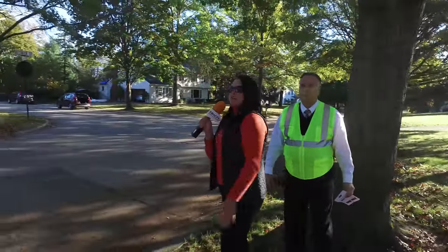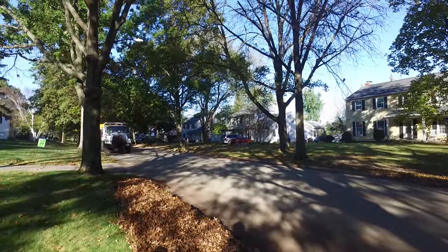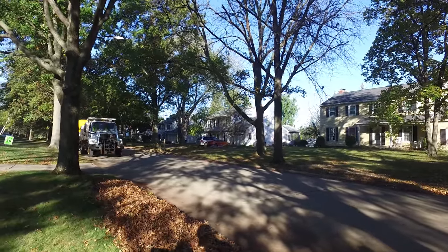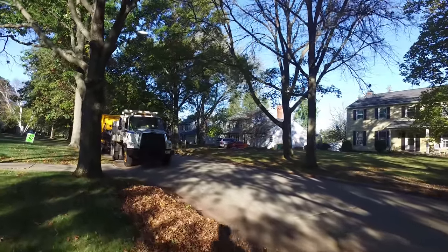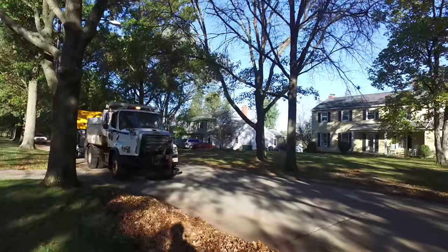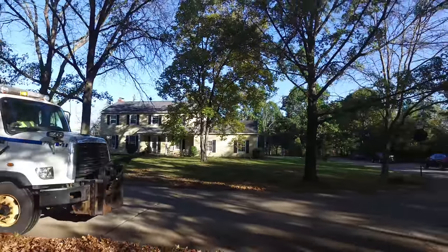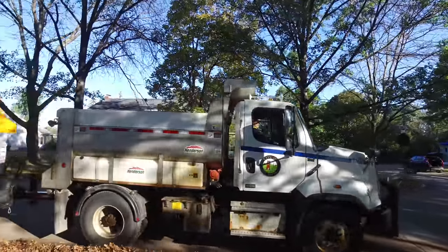So let's pull the leaf back up and see how it works. If you're watching at home once again and you have any questions, feel free to put them in the comment box and Tom will give his best answers. And once again, the earlier question about leaves in the ditch, oh my goodness. We get so much rain in October, November that we don't want to have flooding. Ditches are for water, not leaves. Very important.